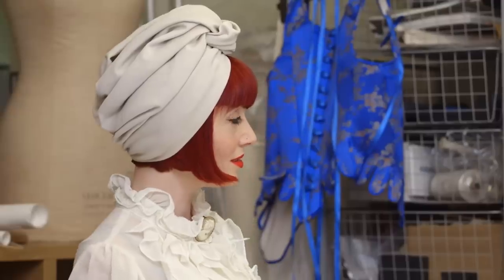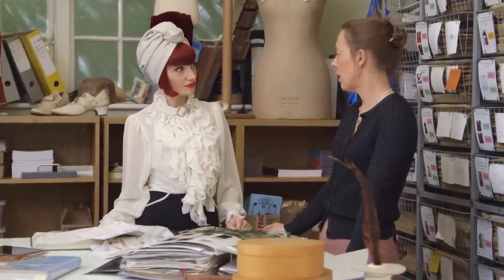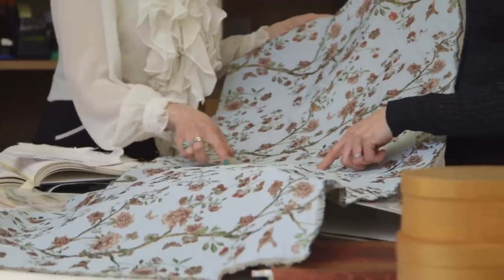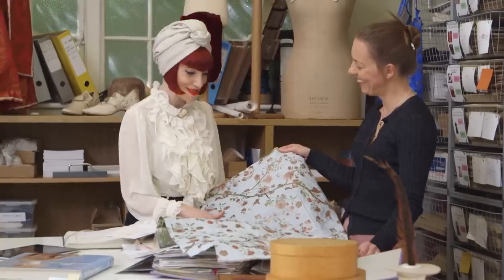So how will you make the stays? Well, I'm going to get Harriet to make the stays, and she'll be making them from a linen foundation covered with a silk brocade. And we've found some really lovely brocade. Oh, wow. Oh, look at that. I know. It's got little birds and flowers. And it feels to me very Marie Antoinette. It's very Marie Antoinette, isn't it?